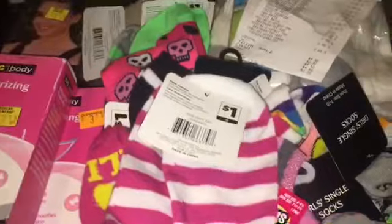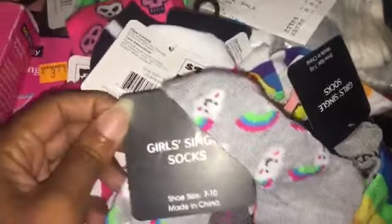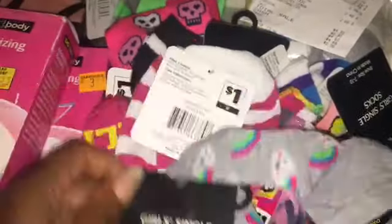I thought she was talking about packs like that at first. But I was like, you know what? My kids are always losing socks. I really don't want to buy them anymore. But for 5 cents, you can't beat that. So I got a bunch of them. Okay? And, yeah, they were 5 cents.